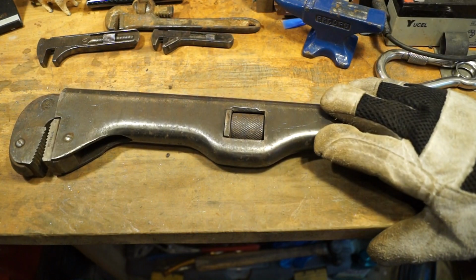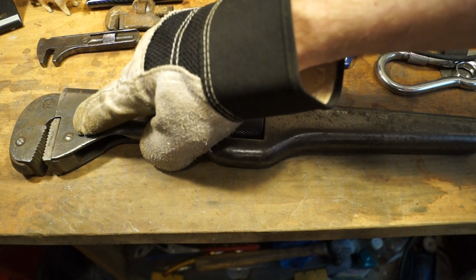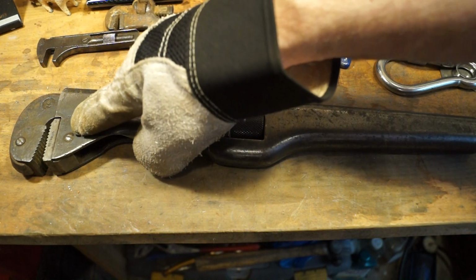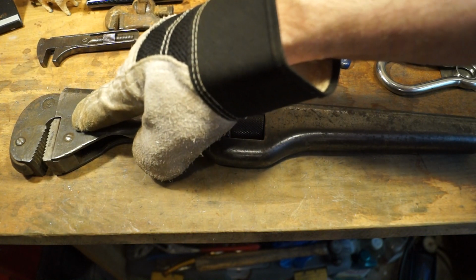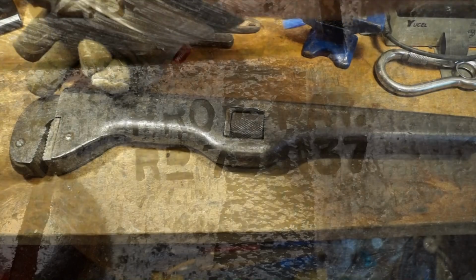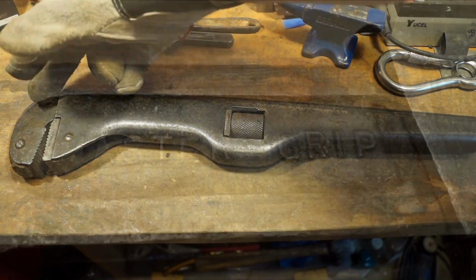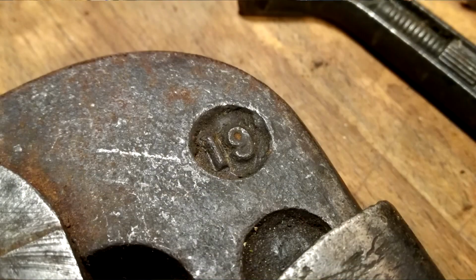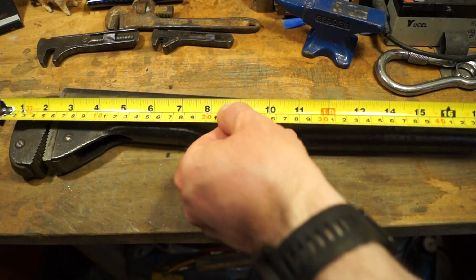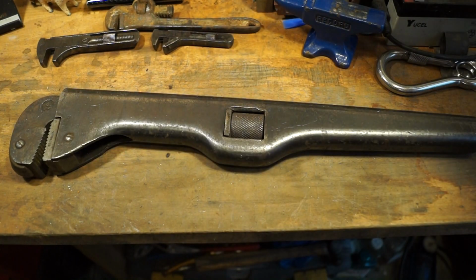Having got it home and started having a look at it, I noticed just here it says PROV PAT, so provisional patent number, and it's got RD, I think it's 738137, I think. I'll put a picture up here. On the dynamic jaw we have master grip, and number 19 here, so I don't know what that's supposed to be. It means it's 19 inches long. Let's have a look. Well, it's about 17 and a half, but anyway.